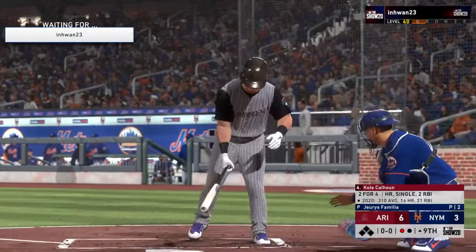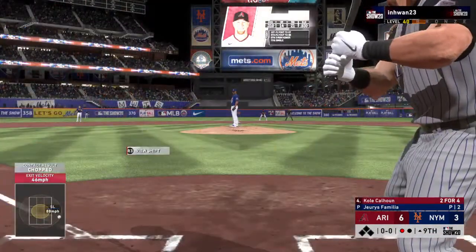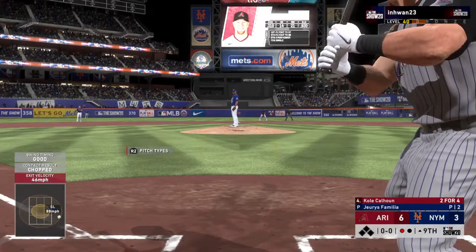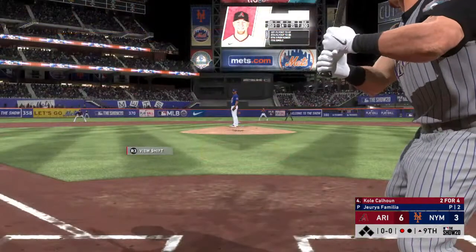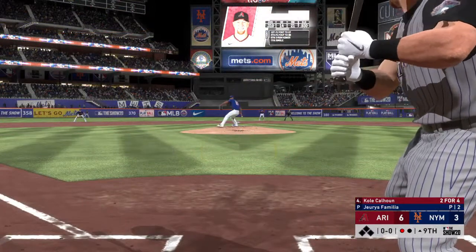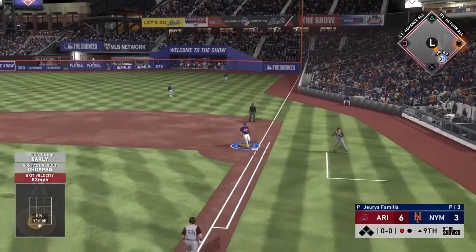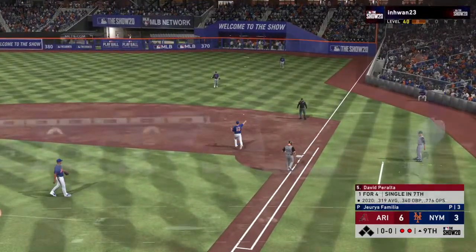So to the plate, the Diamondbacks designated hitter, Cole Calhoun. He went deep earlier, and he's 2 for 4 to this point. And he'll step off and try again. Here comes the first pitch. Not surprisingly here, this is on the ground to the right side. And he'll step on first for the out, 3 unassisted.